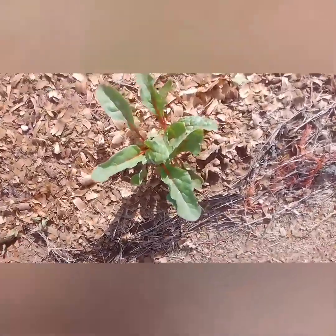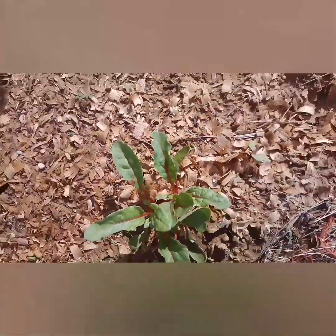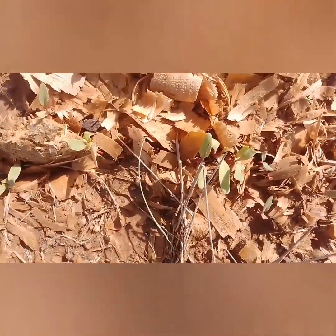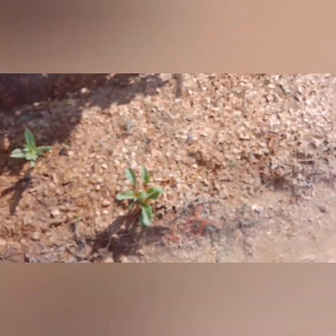Here we have red Swiss chard. This is what your red Swiss chard looks like. Looks really pretty. This one's still pretty young. I recently replanted them. As you can see, we have quite a bit coming up. As long as I can keep the grasshoppers off of them. But yeah, that's what they look like. It's just 2 leaves that come up. They're real small at first, but they grow pretty quick, as you can see.